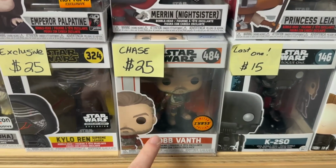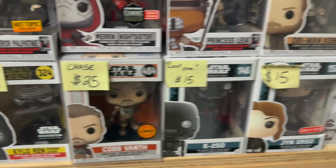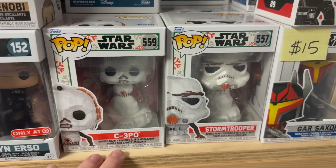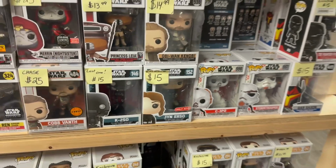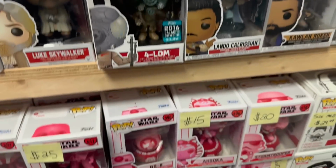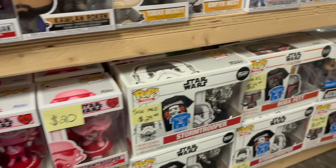Down here, you have a Chase Cobb Vanth. I think that one is severely undervalued. I think people are sleeping on that one. He is a great character that was introduced in the New Republic era. We have the C-3PO and Stormtrooper Snowmen pops. And recently, I think I've come around to those a little bit, and they are not as bad as some other ones, specifically like the Valentine's Day pops. I'm not a huge fan of these, but they're better than those chocolate ones that are coming out.